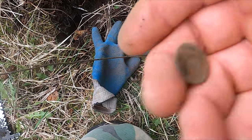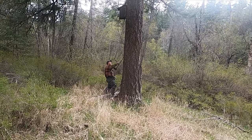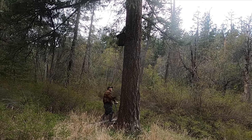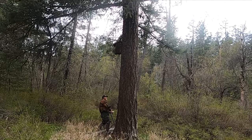Let's do this. So there's Dinwiddie below this tree. Look how high that birdhouse is. That thing must have been there forever. That's crazy.